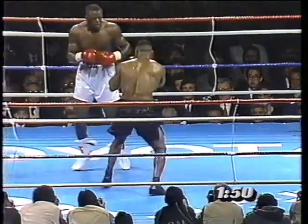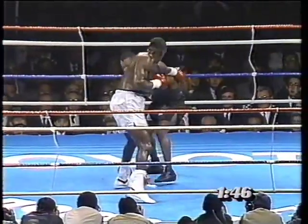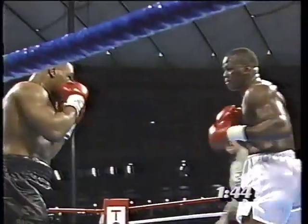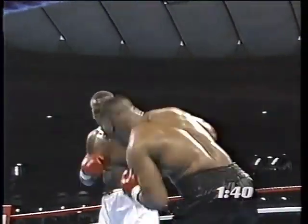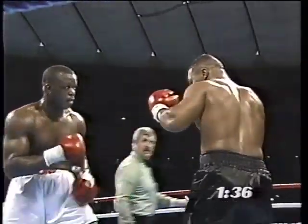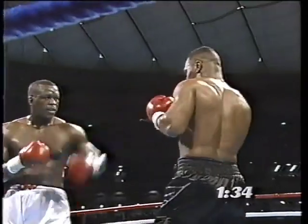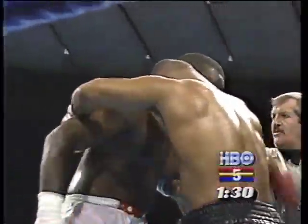Now this is totally uncharacteristic of Mike Tyson. He's right there in front of his opponent, not doing anything, just reaching in. There's that right hand again. It's going to happen every time. Another right hand, and now Tyson seems to be wobbled. Mike is not throwing back. Buster Douglas is completely dominating this round with jabs and right crosses.